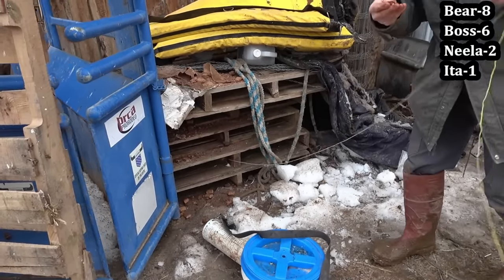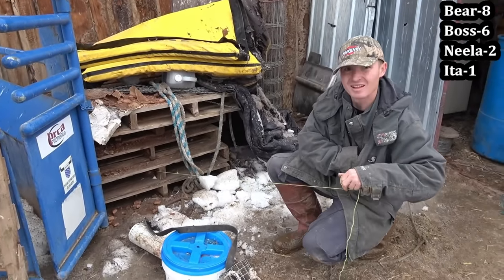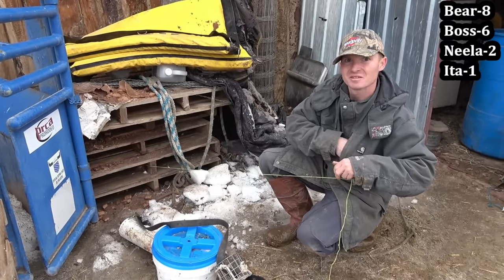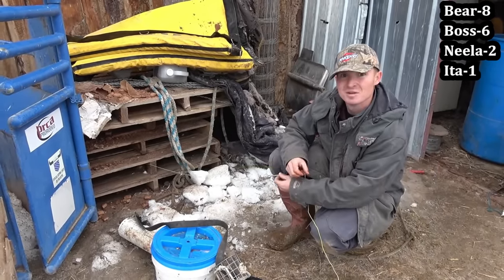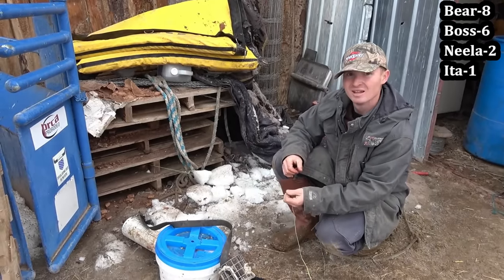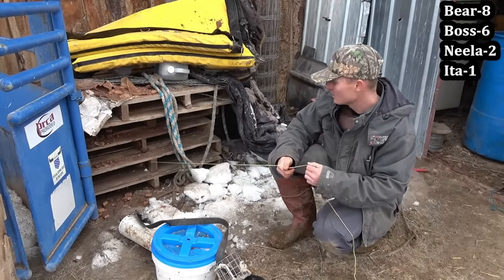You may wonder what the point is of us getting the rats back, and I don't like things to go to waste. So when we kill the rats, if we're in a place like this, where it's clean and safe and there's no chance of poison, we try and get them back and we either feed them to the mink or we sell them as snake food.